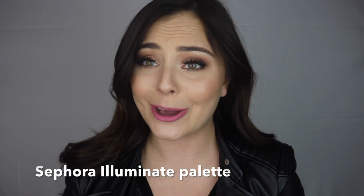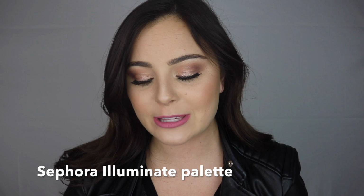They're awesome. And last but not least, I have this new highlighting palette from Sephora. I bought it a week ago, so I feel like it shouldn't be my favorites because I haven't had it for that long, but I'll explain why it is.